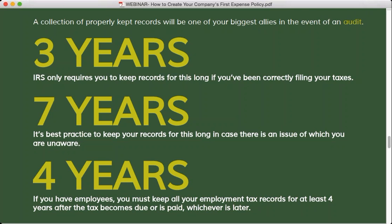Now, we had a question come in that I think would actually be great based on what we're talking about here. A question from one of our attendees: can credit card info count as a complete record for IRS purposes?